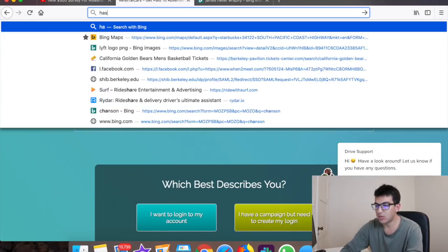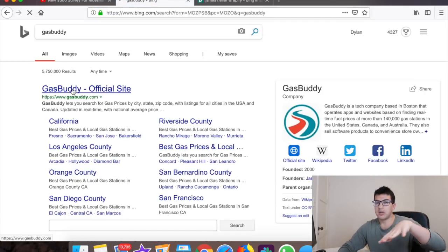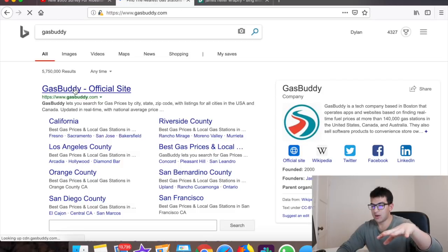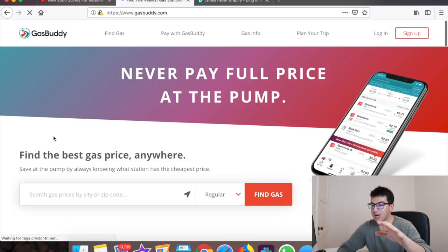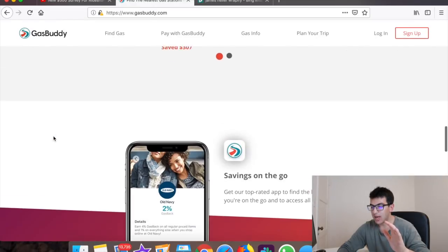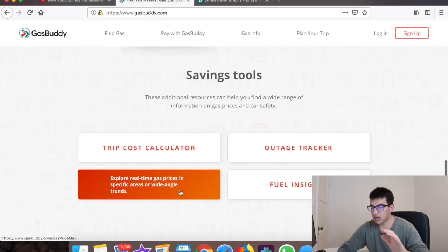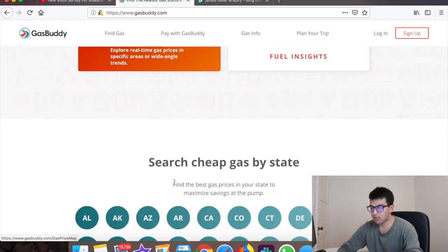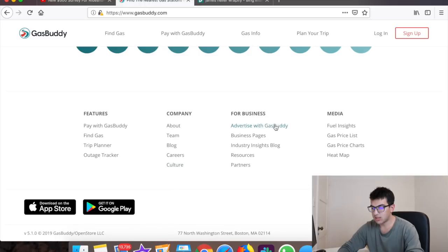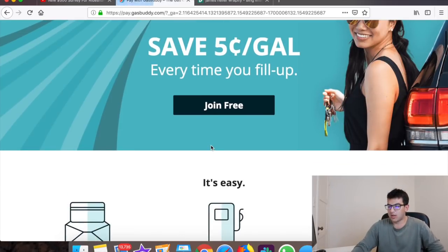Gas Buddy, this is a good one. It shows you where all the cheapest gas prices are in your area, and then you also get money back. If you sign up for an account, you can get money back on each gallon. Cost calculator, gas price map. Trip tracker, pay with Gas Buddy. I think this is the one. Yeah, save 5 cents a gallon every time you fill up.